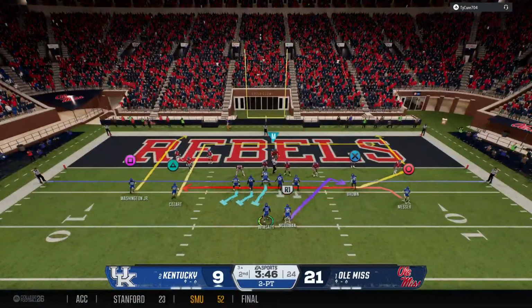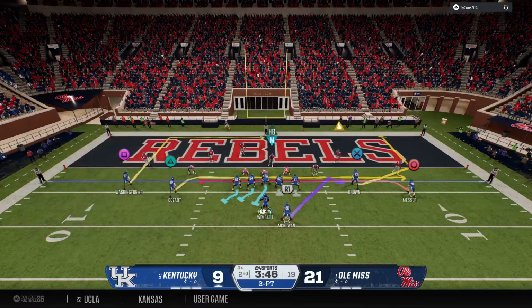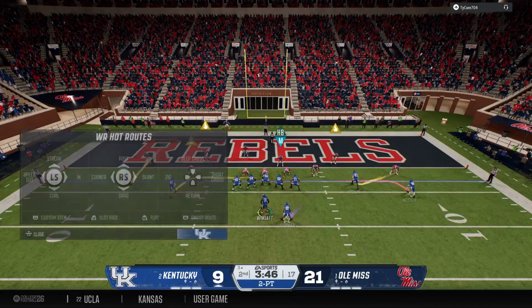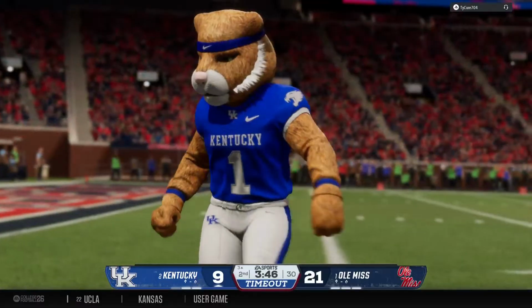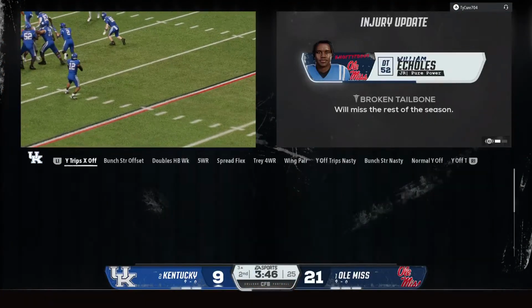Offense is out there. They're going to go for two here. And the offense will now quickly spend a timeout. Timeout, Kentucky.